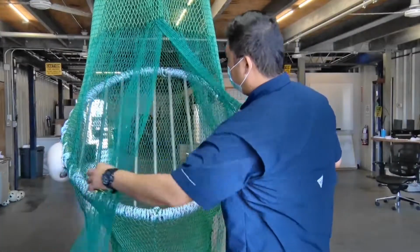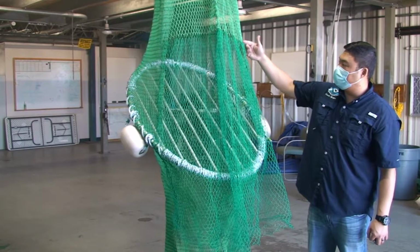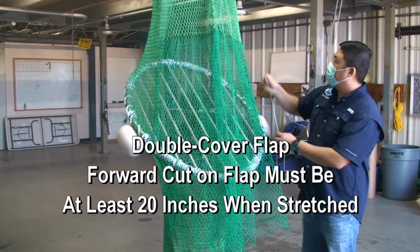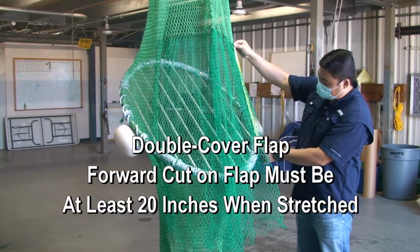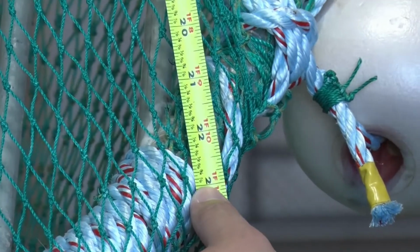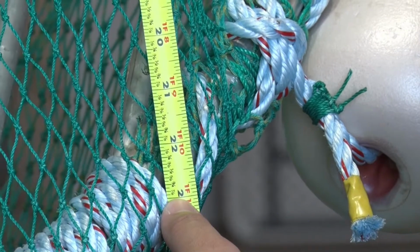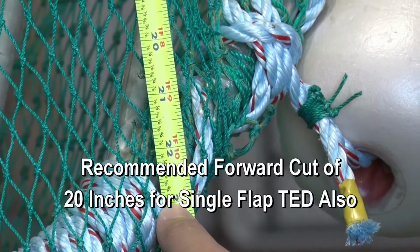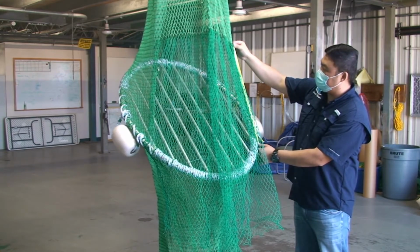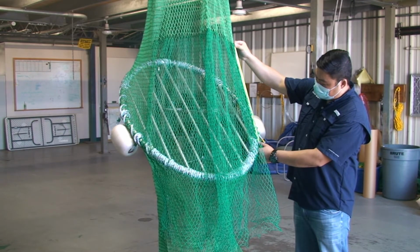Here we have a double cover TED. While it's hanging up, we're going to go ahead and measure the forward cut on the TED extension. This measurement will need to measure at least 20 inches when stretched. On this forward cut, we have a measurement of 22 inches, which is larger than the minimum requirement of 20 inches. This is also the recommended cut for the 44-inch single cover inshore TED as well. A forward cut of 20 inches or more will help exclude large debris and any bycatch.